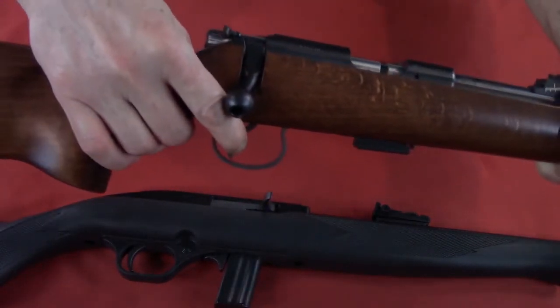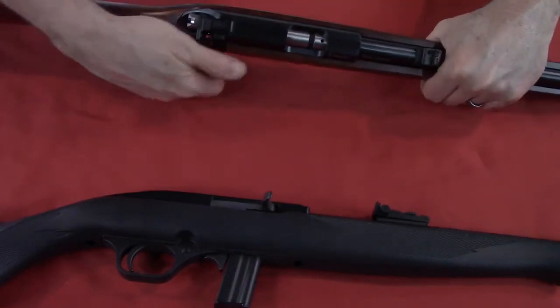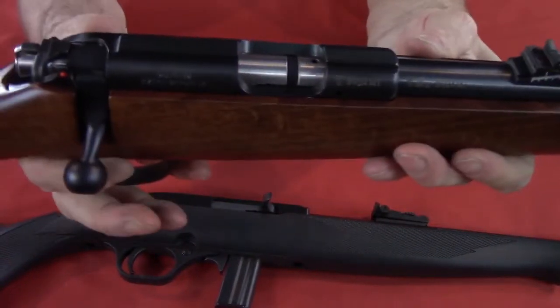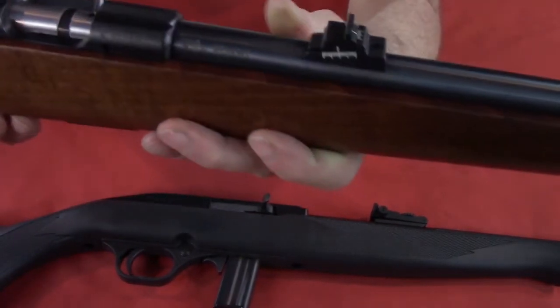Here is the trigger pull. That's the sound of a dummy round right there. So again, the same thing, there's the ejection, and that's how bolt-action rifles work. And this one here has very good sights, as you can see right here. These are adjustable for windage and elevation.